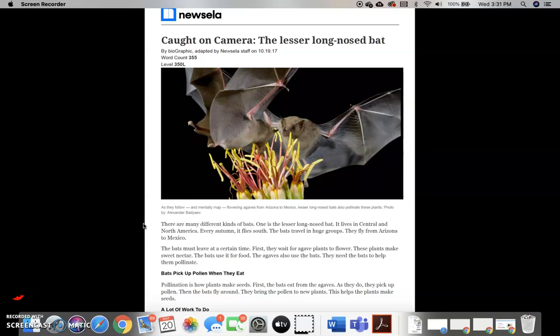First, they wait for agave plants to flower. These plants make sweet nectar. The bats use it for food. The agaves also use the bats. They need the bats to help them pollinate. Bats pick up pollen when they eat.